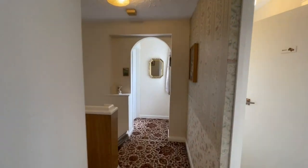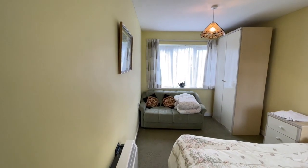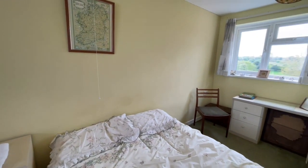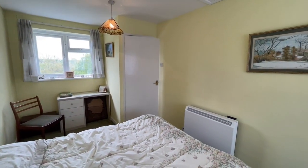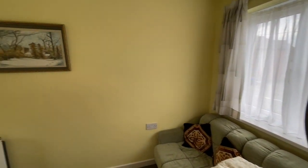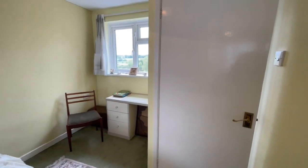Bedroom 3 is an extension, of course, but it's a nice big bedroom extending from the front to the rear of the house. As you can see, it's a double room. Just trying to walk around the room without spinning you around too much. Great room for a teenager, I would have thought.